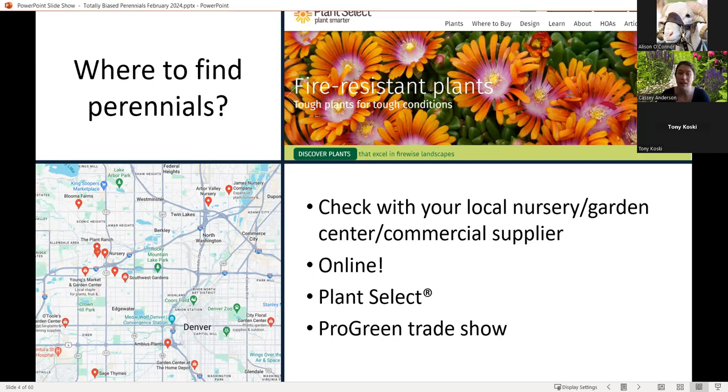You can also check out Plant Select, which is an association between Colorado. I think I have a slide for that next, actually.